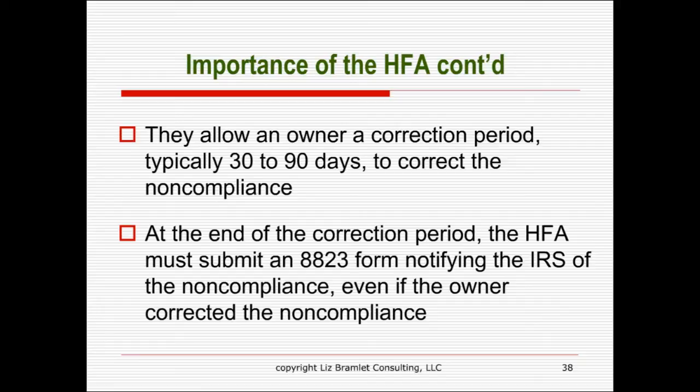Okay, Liz, it seems like there is no give or forgiveness if there is an issue of noncompliance. Is there ever some time frame or forgiveness or correction in the case of noncompliance? Well, that's where we're going next.